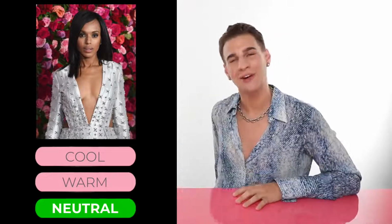You can see a lot of pink on her cheeks. There's a lot of different elements mixed together, creating this neutral vibe she has going on. She's neutral. Up next, we have Miss Kerry Washington. Is she cool, warm, or is she neutral? If you guessed neutral, you'd be correct. Thank you.